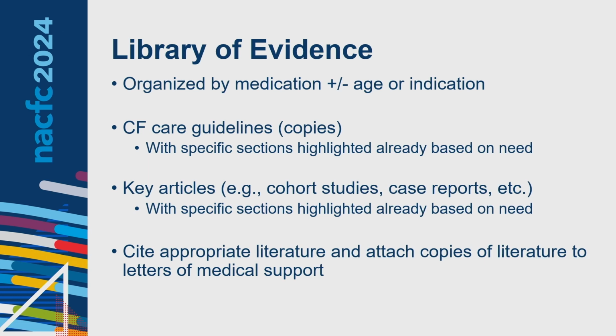There are key articles like cohort studies and case reports, especially for those off-label modulators, for those cases where you're trying to get a modulator for a younger child who's not quite eligible yet but very sick, and you're trying to get them stabilized. Highlight what applies to your patient: this patient has very similar characteristics, similar age, similar comorbidities, and it worked out for this child with these different outcomes, so please approve. And then cite said literature in the letter of medical necessity.